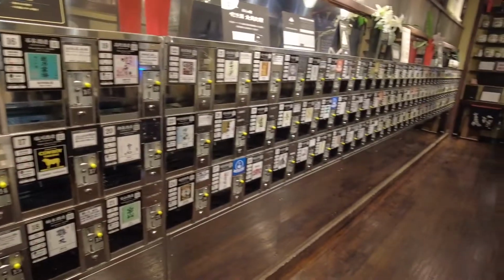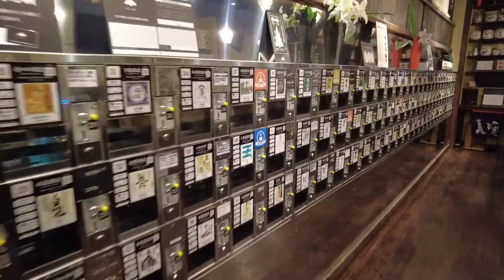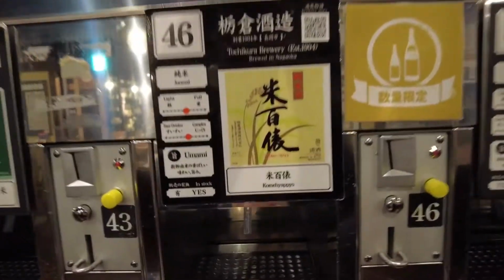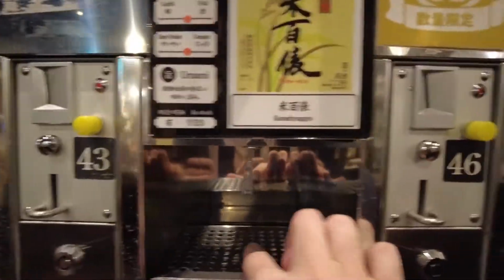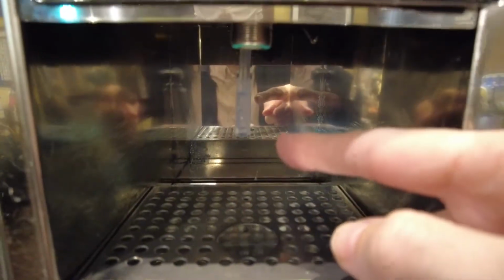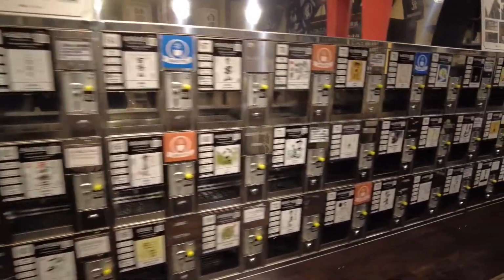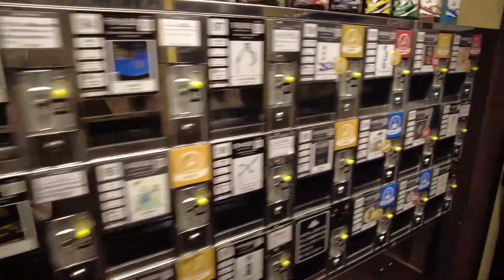So here's how it works. You can see here they've got 111 types of sake from Niigata Prefecture. Let's say you want to try number 46. This would be Tochikura Brewery in Nagaoka. So you put the ochoko here, put the token in here, you press the button, and then the sake will come out here and fill it up to the perfect amount, and then you can sample. So there it is. You've got all these different choices of sake, and you can see it goes all the way down to number 111.